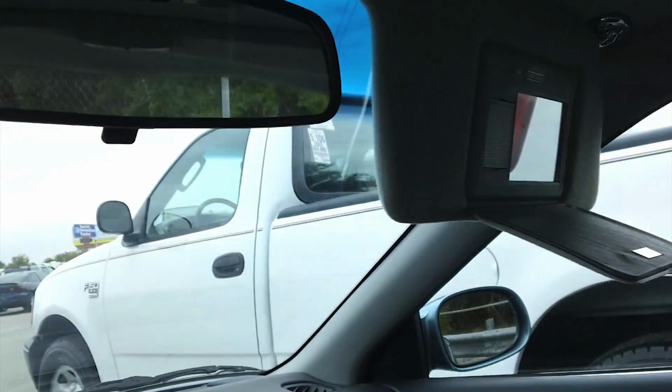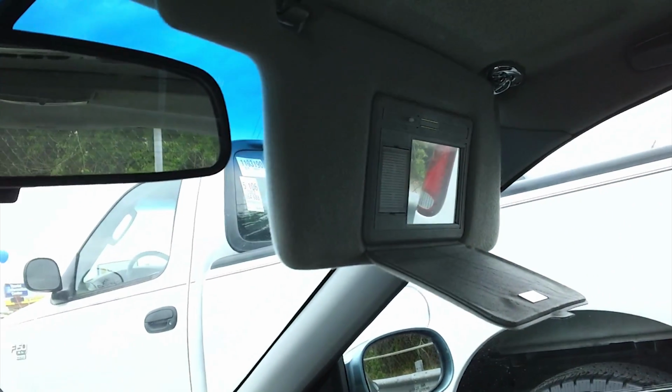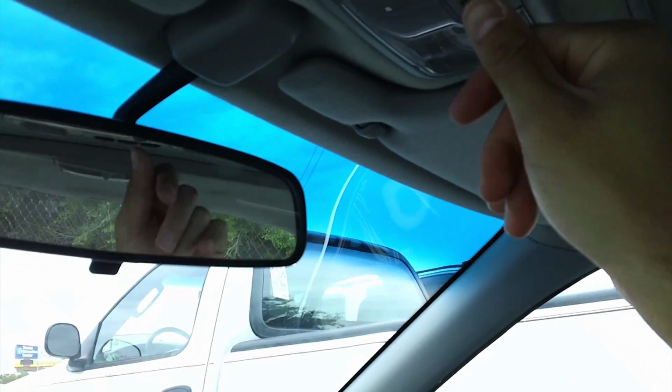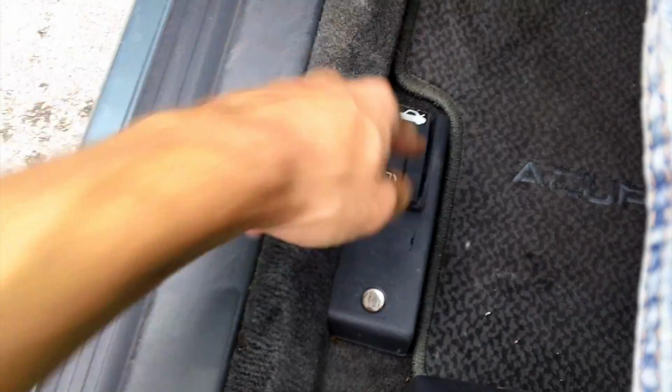The headliner, very cushiony. You have your dome light. Your sun visor, mirror and vanity light. The vanity light works once you have the headlights on. You can see like so. Close this up. Map lights, HomeLink garage door opener, essentially a universal garage door opener. Again, the mirror and vanity light on the driver's side. That's the trunk, the fuel filler lid.